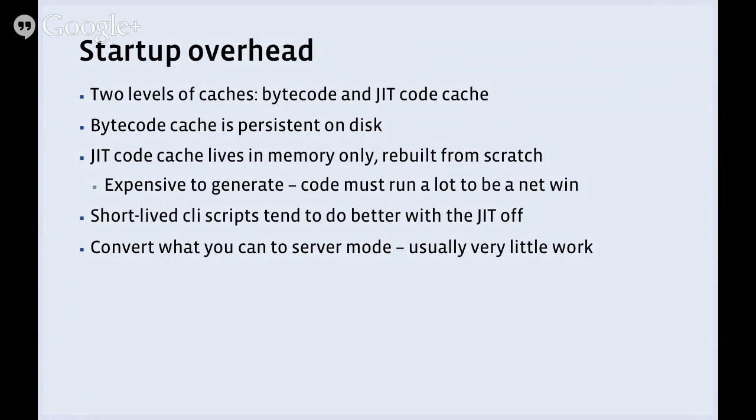But then anytime you run HHVM on the same PHP file again, it can just read it out of the bytecode cache instead of parsing the file. Obviously, if you change the file, it's going to have to reparse it. But in a large code base where you have lots of different files, you're normally only going to be changing one file at a time, or a small handful of files. So that's the bytecode cache. It's persistent. It lives on disk. And if you have your configuration set up correctly, it can be shared between different users.